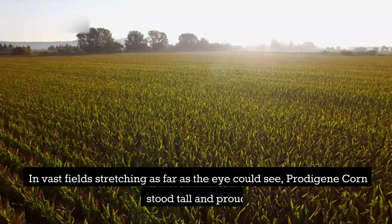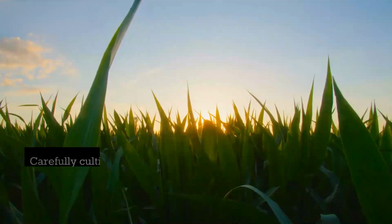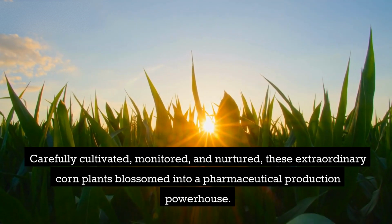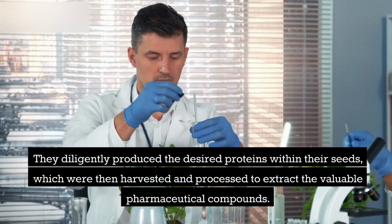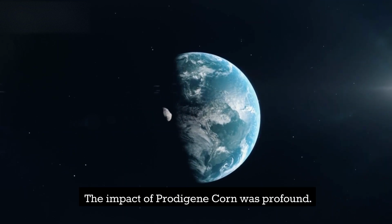In vast fields stretching as far as the eye could see, Prodigene corn stood tall and proud. Carefully cultivated, monitored, and nurtured, these extraordinary corn plants blossomed into a pharmaceutical production powerhouse. They diligently produced the desired proteins within their seeds, which were then harvested and processed to extract the valuable pharmaceutical compounds. The impact of Prodigene corn was profound.